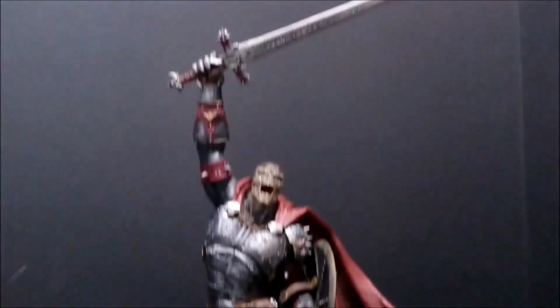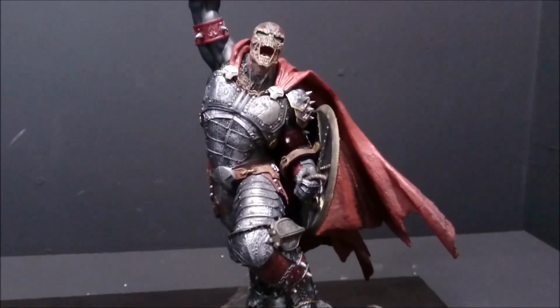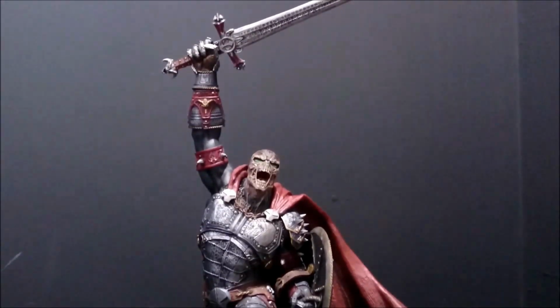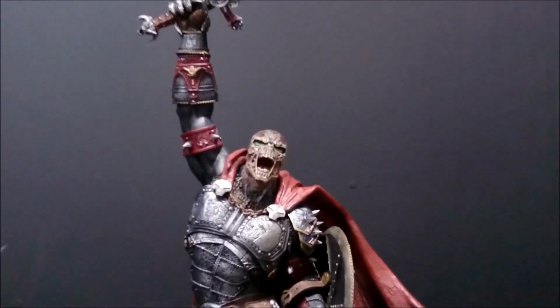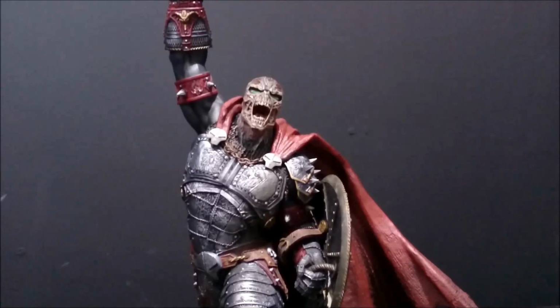Like I say, I thought it was out of 1/6, but Spawn stuff, until Todd does a 1/4 scale, I'm happy to have a 1/6 collection of Spawn stuff, especially when they come out as good as this. This has got better details than some of my 1/4 stuff. Honestly, the details are just knocked out of the park.